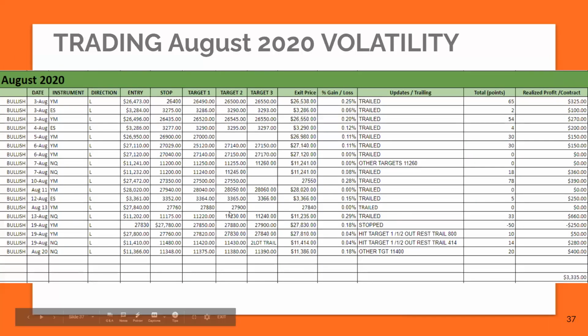And guess what? On this day, on the 19th, yesterday, we took 3 trades. So we had the first loss, $250, and then we made $50 and another $280. So bam, we were out of the hole.